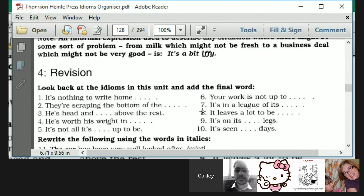Okay. Anna, number seven. It's in a league of its own. I remember a movie about female baseball players, A League of Their Own. Okay, whatever. That's totally beside the point. Joe, number eight. It leaves a lot to be desired. Indeed, it does. It's not the quality you need it to be, is the idea.